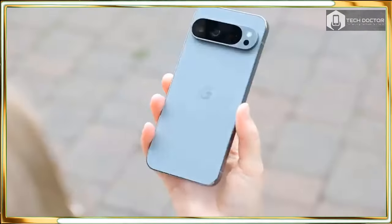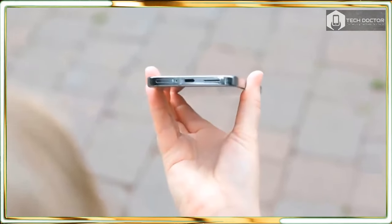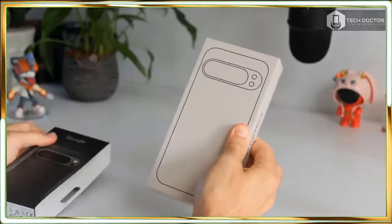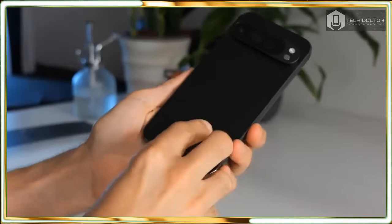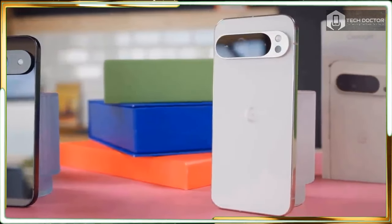Given the competition of the iPhone 15 Pro Max and Galaxy S24 Ultra, Google's arming the Pixel 9 Pro XL with bigger upgrades like newer cameras, more helpful AI features, and a stronger, more durable design. In my Pixel 9 Pro XL review, I will see if it's a worthy update that could convince people to choose it over rival phones.